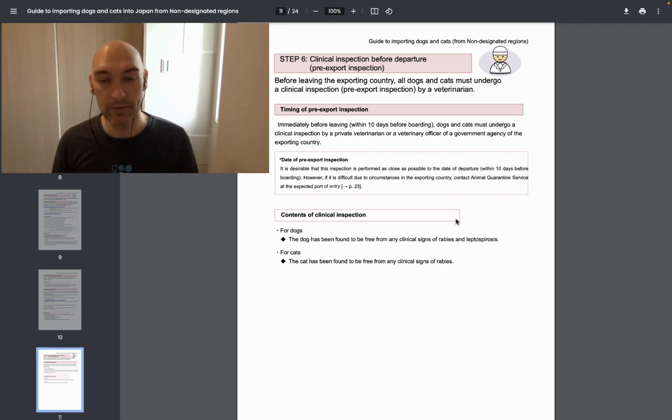I booked my flight so that I was arriving and giving them my paper within 10 days. Even though there's a time difference between Seattle and Japan, like 16, 17 hours depending on the time of year, I wanted it so that when I handed them that paper, they saw, I believe July 1st was when I took Moki in to do this, and then they were seeing it on the 10th in Japan. So there were no questions about the validity of the clinical inspection.